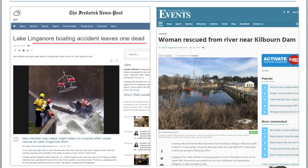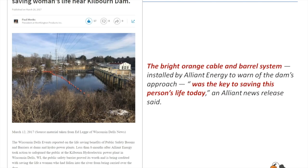On the right side, we see a different example. This was an event that happened in 2017, shortly after the local utility, Alliant Energy, installed a safety boom above some spill gates and a hydroelectric power plant. And a woman jumped off a bridge just above this boom line, and I think when she hit the water, she decided she wanted to live. And fortunately, there was a boom and buoy line out there that she was able to hold on to, while first responders then were able to mobilize to come out and save her. So Alliant Energy says the key to saving that woman's life was that they had a proper public safety plan in place.